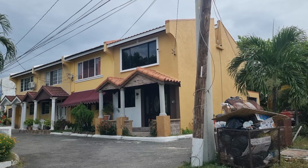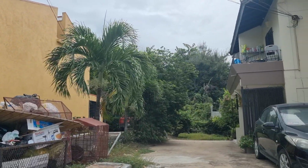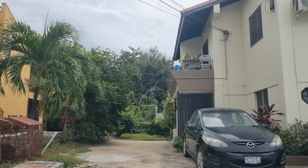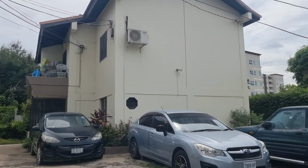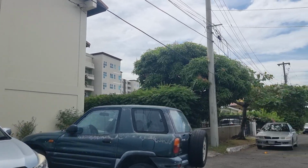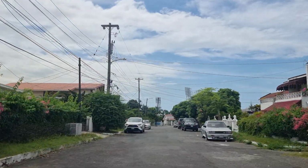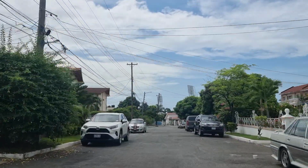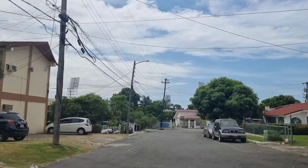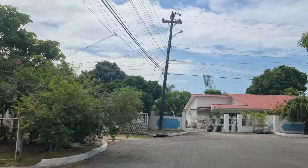So this is a cul-de-sac, it finishes here. These are some more townhouses. So this is a small community very close to the National Stadium. And then we can see the loft in the backdrop. Alright, so let's head back out onto Roosevelt Avenue. And I'm seeing a few abandoned homes in the community as well. You know, these are prime real estate, because this is very central.